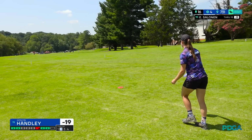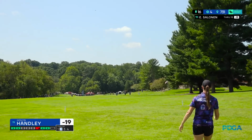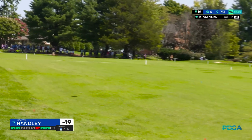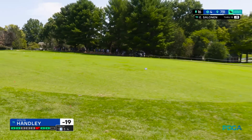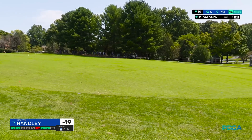You can see how these trees are a bit more in the way for Holyn than they were for her competitors, usually requiring more turn on the disc. Holyn goes right at the basket, doesn't quite turn it as much as she might like. She's going to end up outside circle 2, but safe, easy par.